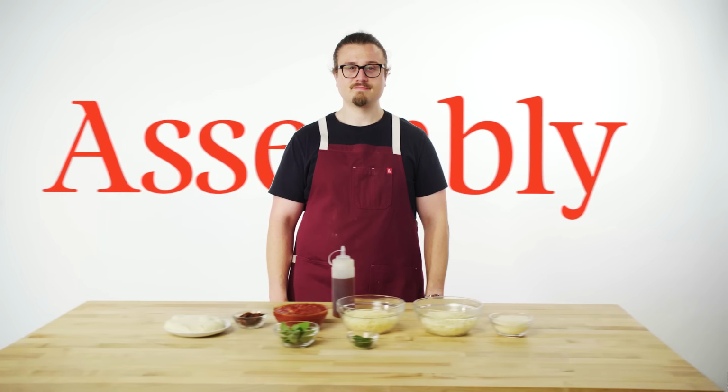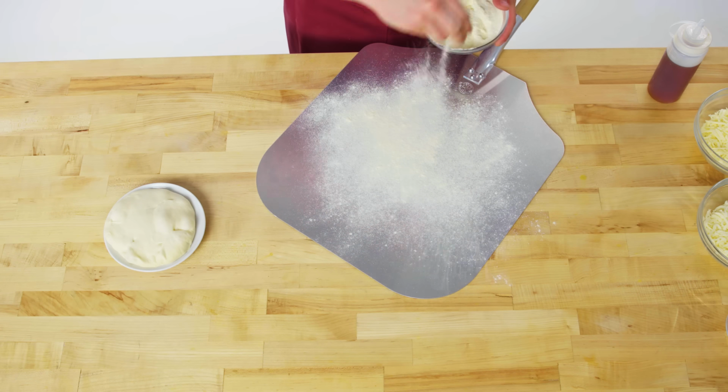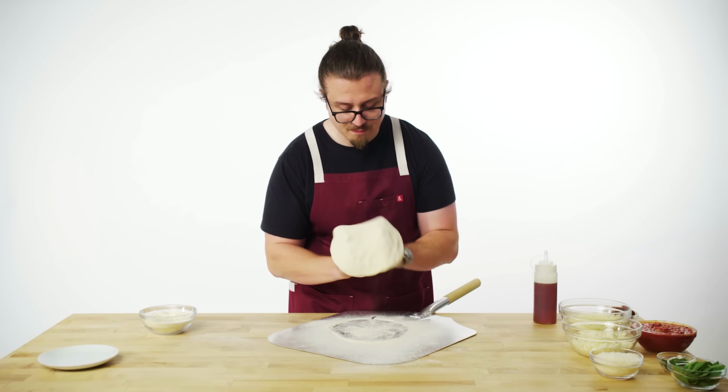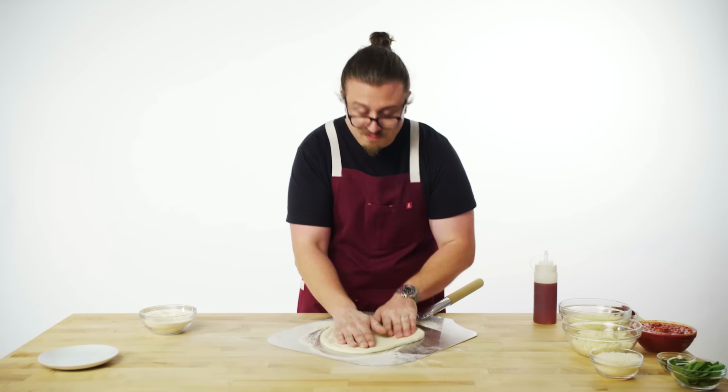Finally, we're gonna put it all together. We're building this on a pizza peel. I have a mix of all-purpose flour and cornmeal to help this slide around on the pan. There's a lot of ways to shape a pizza. I think the easiest way is to work it around your knuckles, let gravity kind of do the work for the first bit, and then stretch and turn, stretch and turn. That's what they do at Domino's.